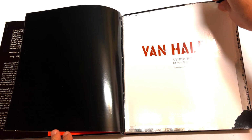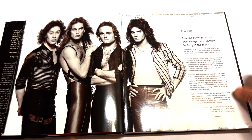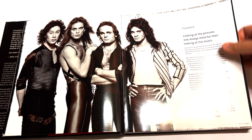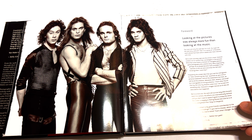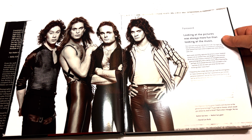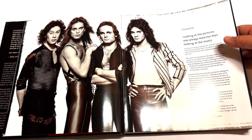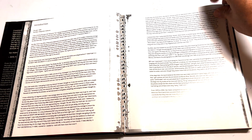All right, let's see what we got. Van Halen, visual history. A lot of really cool pictures in this book. It's been a while since I looked through it. This foreword is by David Lee Roth. Looking at pictures was always more fun than looking at the music. Do you know you could look at the music? But anyway.